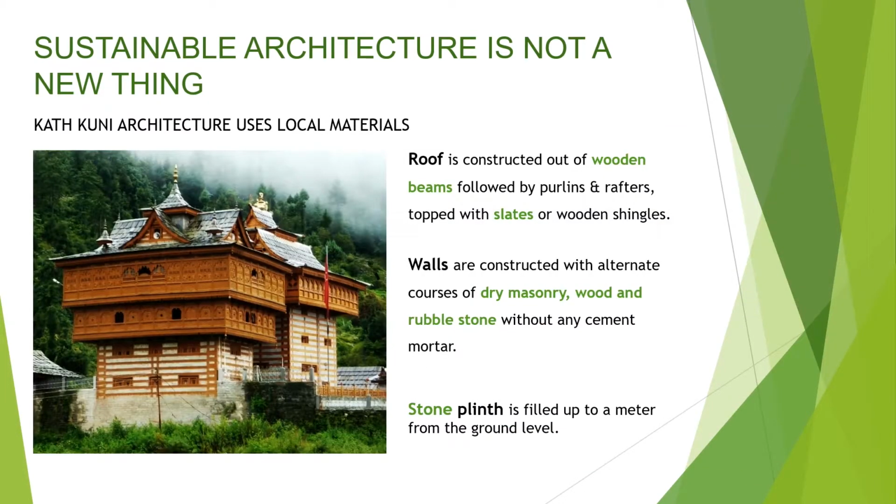Also, Kath Kuni architecture uses local materials. As you can see on the roof, you can see stones, slate stones. Walls are composed also of stone and of wood, as we have seen before. The balconies also are composed of wood, and the plinth is composed of dry stone.